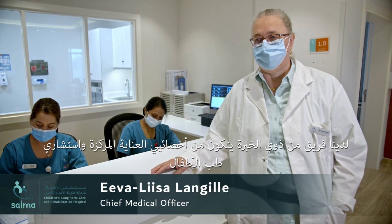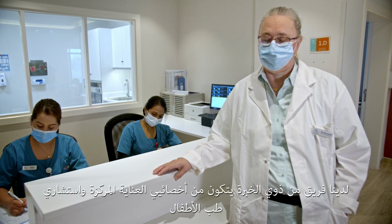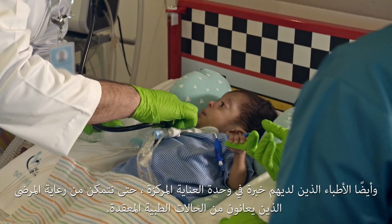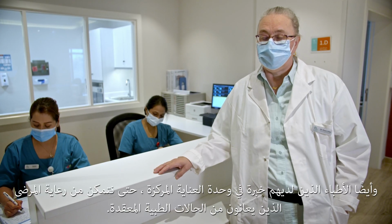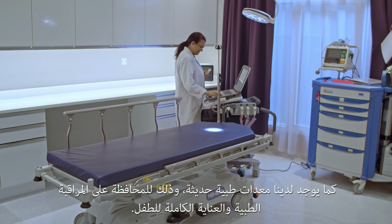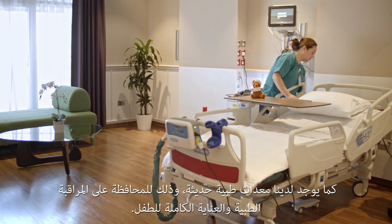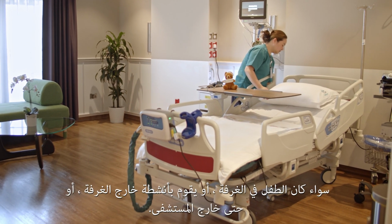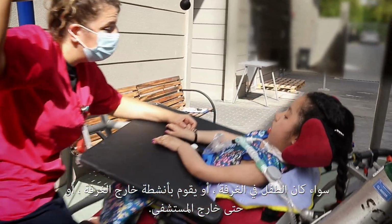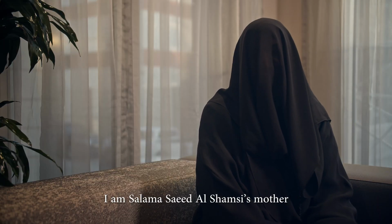We have an experienced team that consists of intensivists, consultant pediatricians, and also GP doctors that have ICU experience. So we can take care of patients that have a complicated medical course, and we have modern equipment to maintain monitoring and care of the child, whether the child is in the room, doing activities outside the room, or even outside the facility.